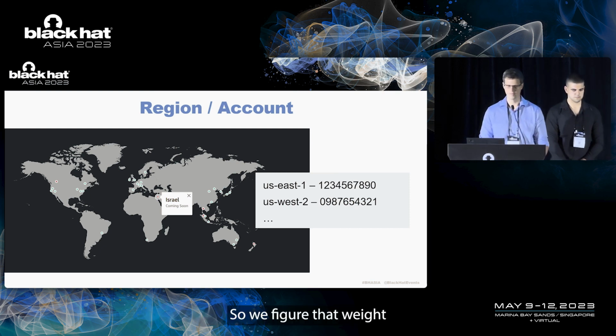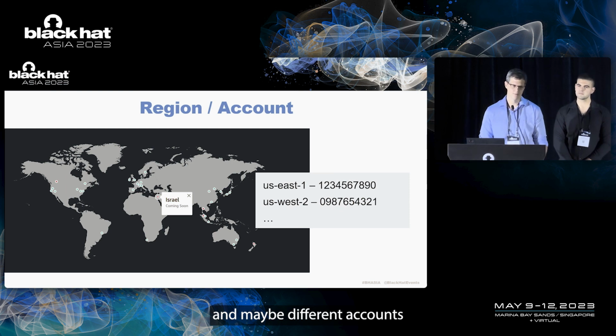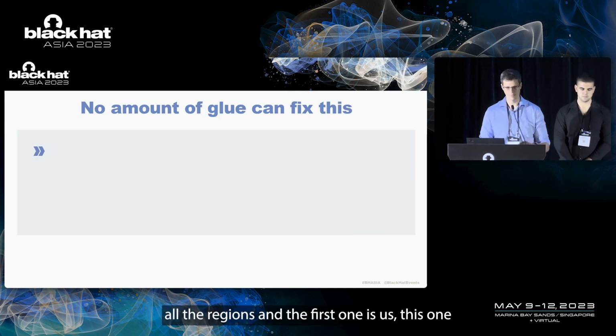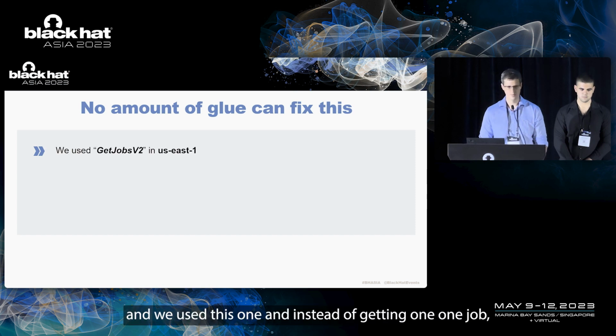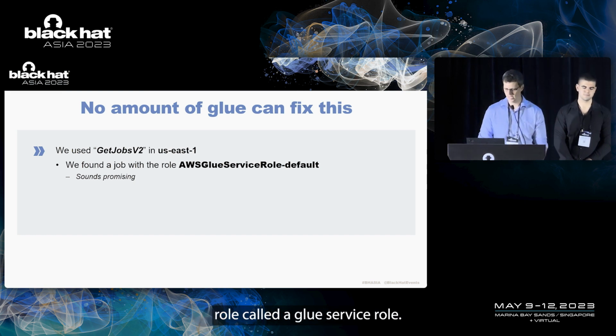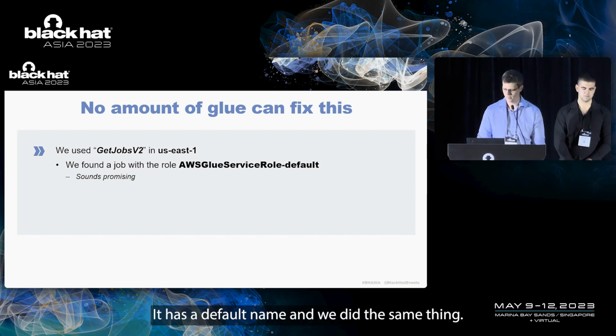So we figured, wait, maybe different accounts are managed by different DevOps teams. Maybe they have different jobs. So we decided to brute force all the regions, and the first one was us-east-1. We used us-east-1, and instead of getting one job, we got hundreds of jobs. And one of them had a really cool role called AWSGlueServiceRoleDefault. Sounds really promising. It has a default name.